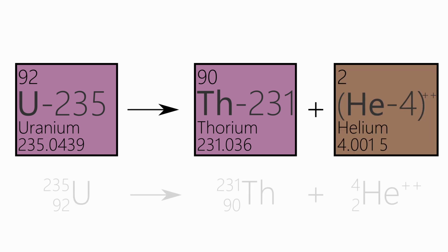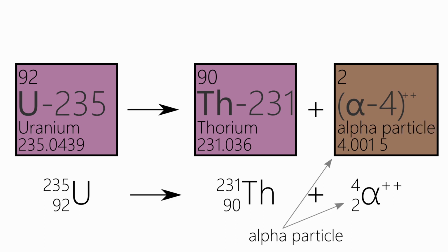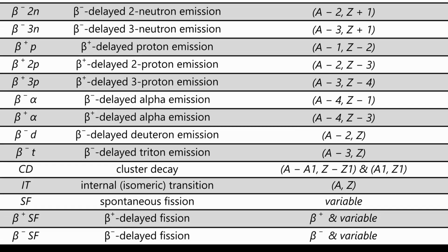In a decay equation, the mass numbers of each element are indicated by superscripts to the left of their atomic symbol, and the atomic numbers are indicated by subscripts. Notice, the atomic numbers and mass numbers on both sides of the reaction must balance. The highly charged helium nucleus in this reaction is known as an alpha particle, and this particular radioactive decay is known as alpha decay. This is one example of many of the various decays possible in radioactive materials.